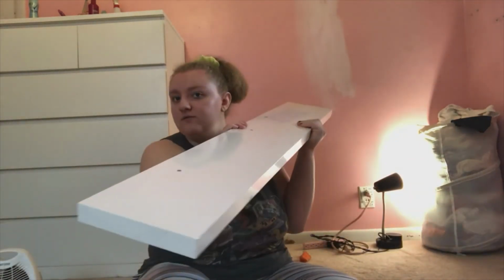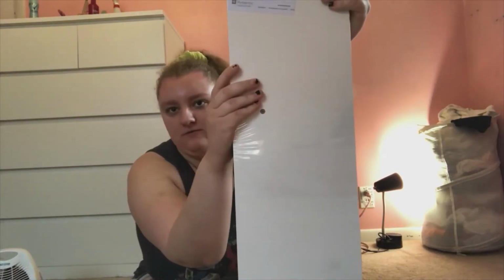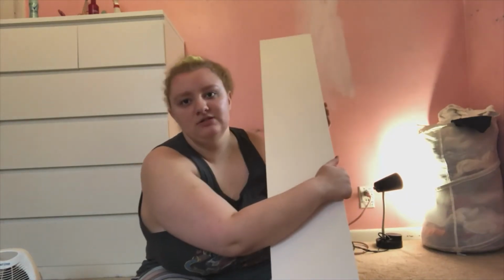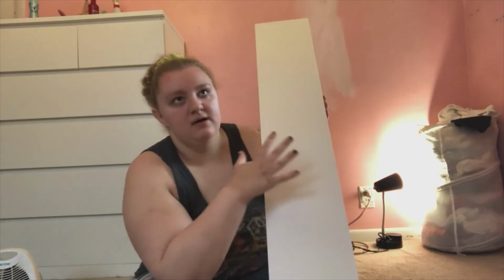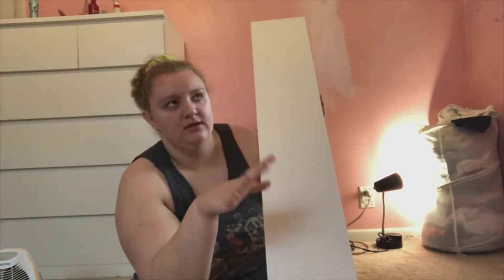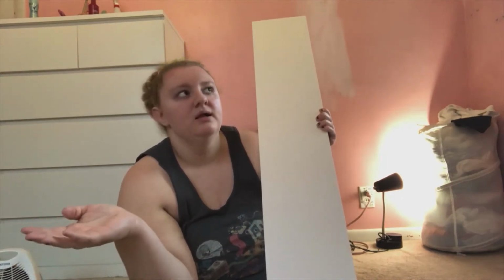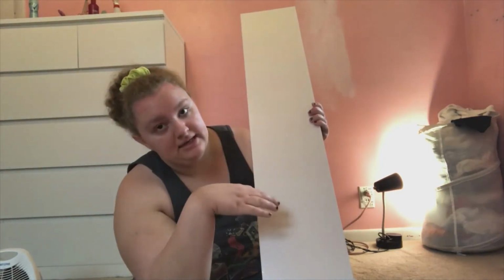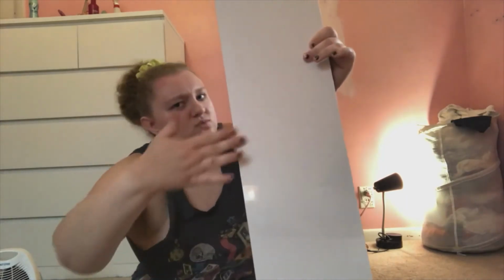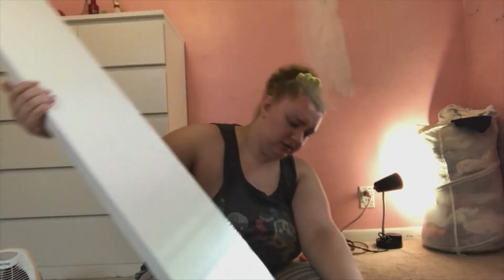So, this is a 48-inch shelf, and I have four of these for all of my cat dog stuff. The only reason I have new shelves and I'm painting my room is because I want more shelves for my cat dog stuff. I had three 36-inch shelves before, from like when I was a baby, so they're dirty, gritty, and old. And these, I have four 48-inch shelves. They're the same length as the other ones. I hope the screws are in here somewhere.